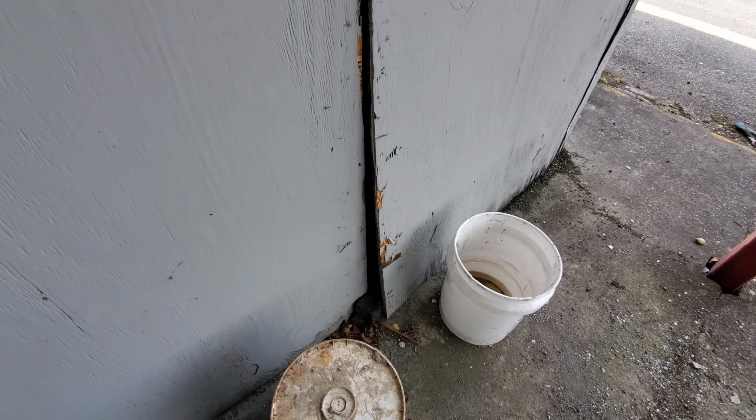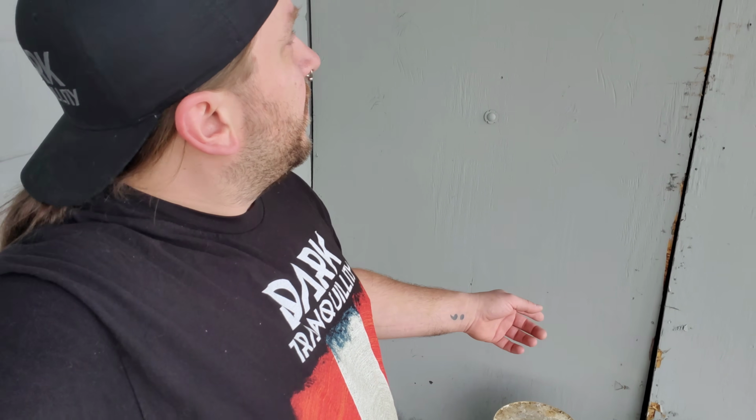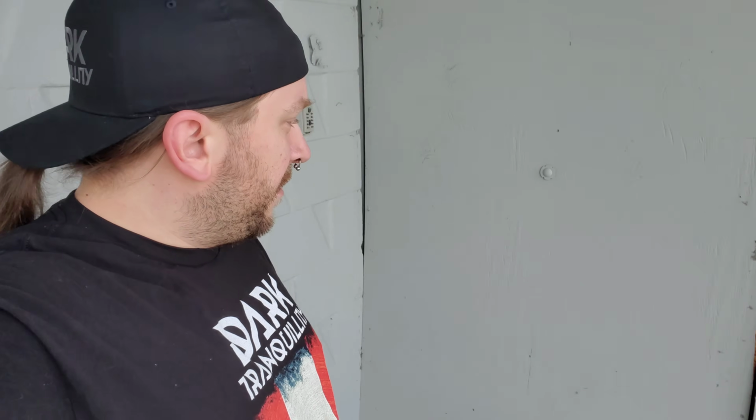Boy, all I smell is mold. Yeah, it's pretty bad just standing here. Somebody put that little brick in there between the boards. You can't get it open anyway. Look, that doesn't move. But all I smell is mold just smacking you in the face. That's pretty strong.